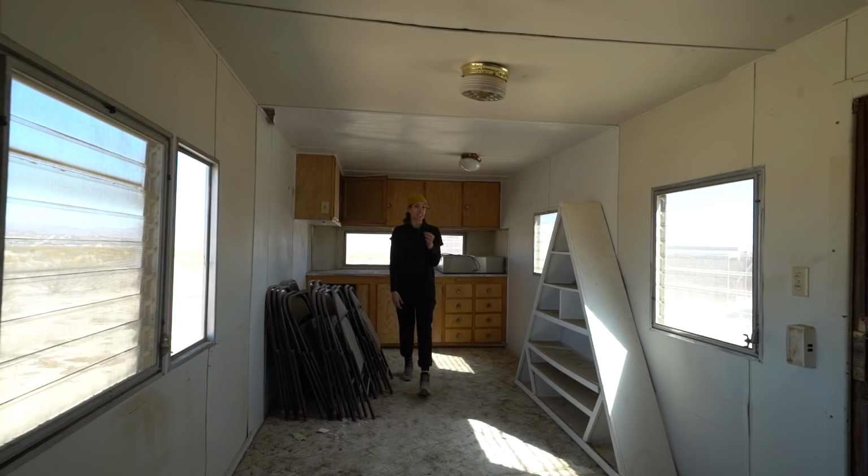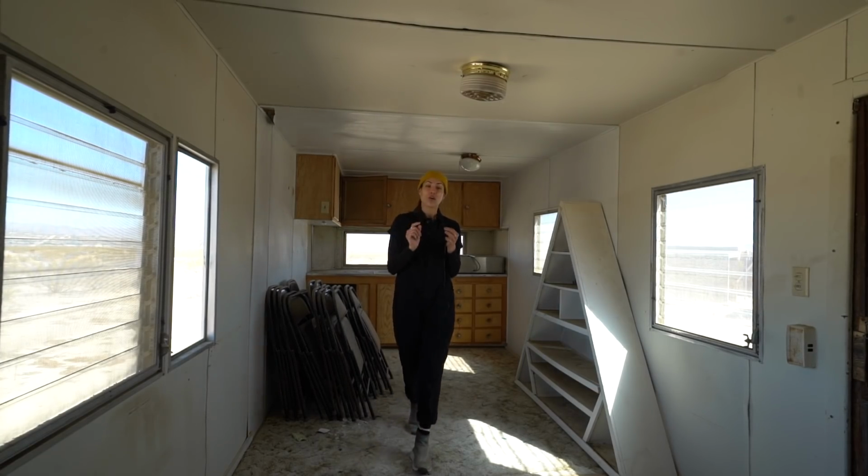And if I don't like it, at least I didn't demolish the bathroom and then end up not liking it. It's just a vanity that is very quick to make over. So, little tour for you guys.